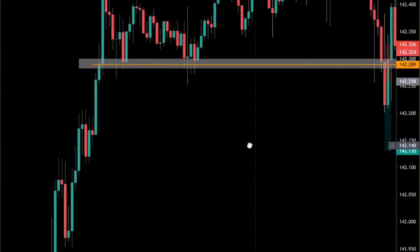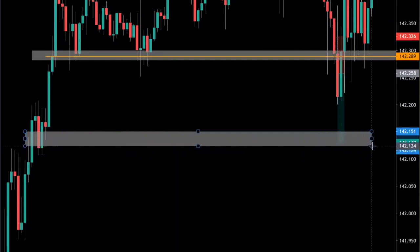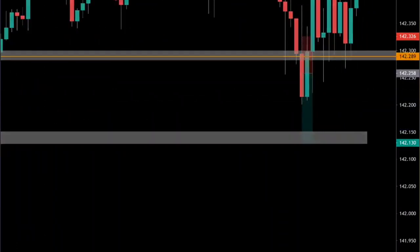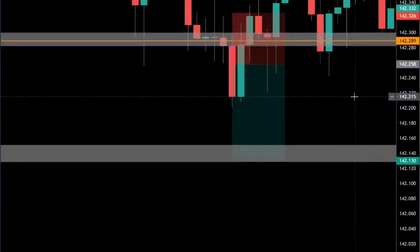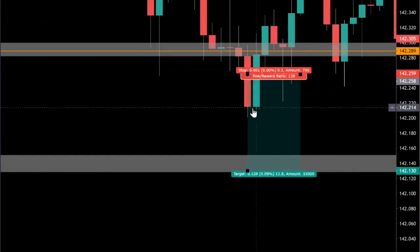frame, you can see how as price came down, there was this support area right down over here around 142,150. We anticipated price to fill this clean wick all the way down over here, right? And as price came down bullish, if a 5-minute candle closed bearish, we moved stops to break even, and the next candle went up and stopped us out, right?